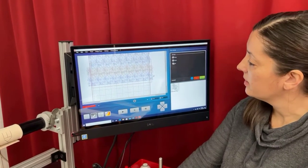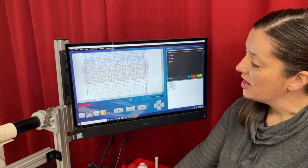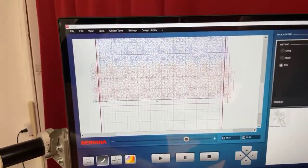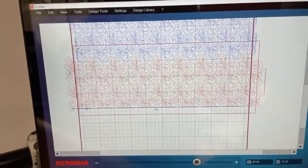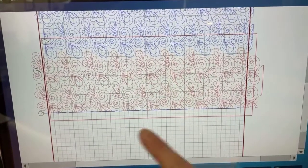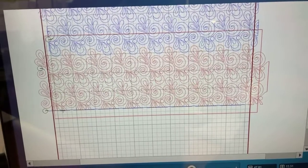So I'm going to press link, and I have the top and the bottom. You can kind of see there's a third of a row on here that was left, the top. I don't need that row because all it's going to do is a straight little line, and it's going to be off the edge, so I don't need that. So I'm not going to attach that one. And then I'm going to press the check.